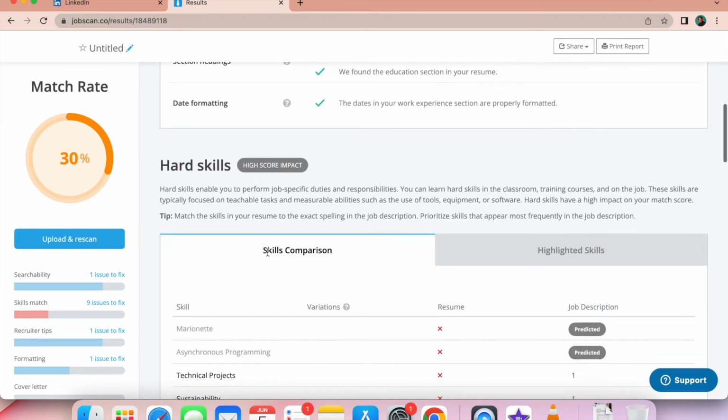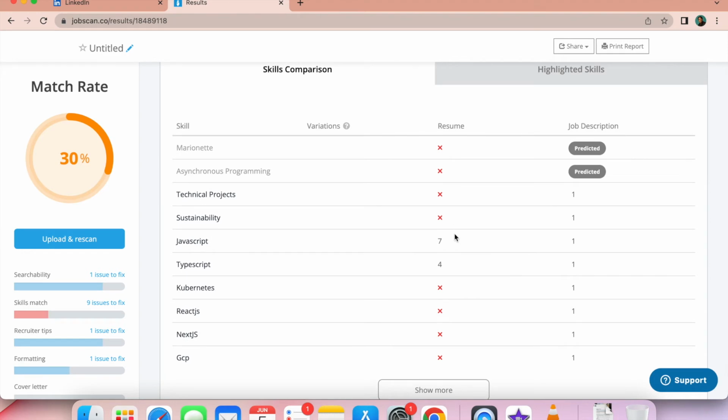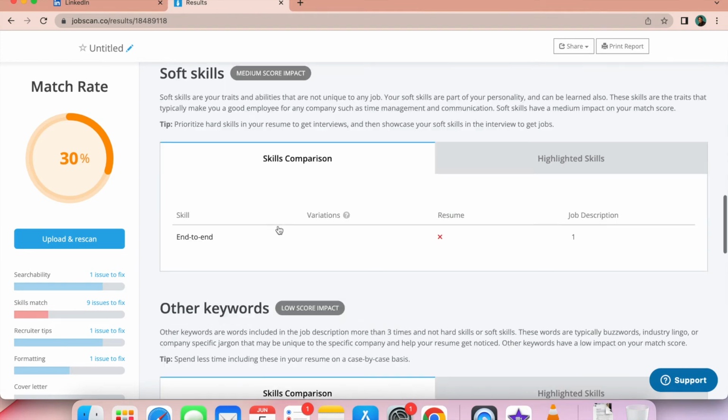Hard skills are basically the keywords present in the job description versus what is in your resume. Cross means it isn't in your resume, and 7 means this keyword alone has appeared 7 times in your resume. Soft skills are, again, not so important, but yeah, make sure you also mention some soft skills in your resume.